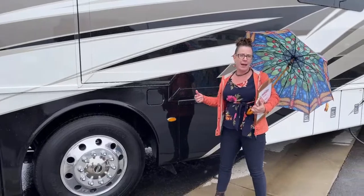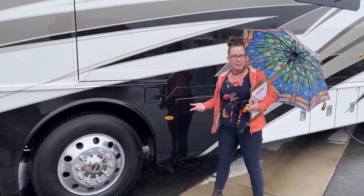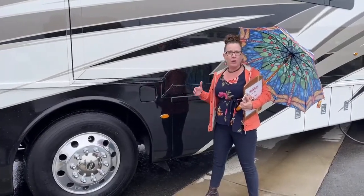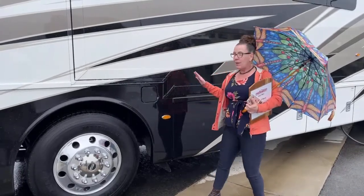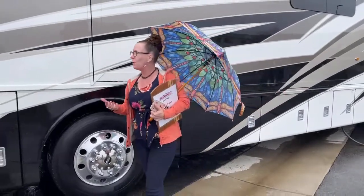100 gallon fuel capacity. So again, 105 gallons of fresh water, 75 gallons of gray water, which is huge, 55 gallon black water, and 100 gallon fuel capacity. So this coach can get on the road, and we have all this extra space because we don't have that extra fuel source with having the propane.